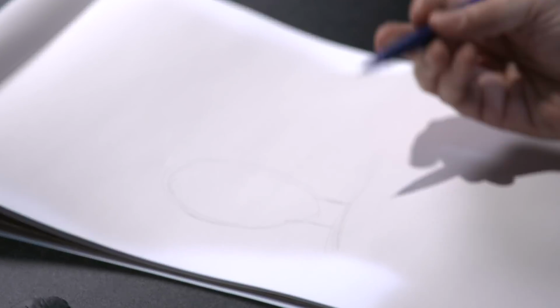And I don't use anything fancy as far as pencils go. I use just a regular drugstore mechanical pencil, $2, nothing fancy.